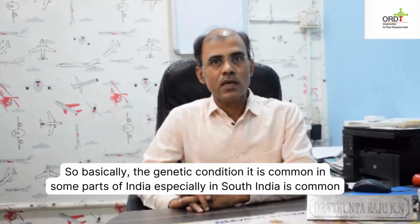For type 3, the diagnosis is usually difficult because it can be mistaken for many other neurological disorders. It may be misdiagnosed as cerebral palsy or other neuromuscular problems, and labeled as a non-treatable condition. Basically, as a genetic condition, it is common in some parts of India, especially South India, because marriages happen between relatives. So it is more common in this part of the world.